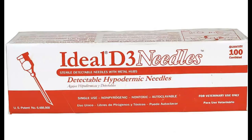Some other needles that you may see if you're looking through a pharmaceutical supply catalog are these needles here, which are actually designed so they can be detected by a metal detection device. One thing that's kind of interesting is if you look, it'll say single use, but then autoclavable. Well, those two things don't go together. If it's a single use needle, we're not going to be autoclaving it. These cost quite a bit more. I don't think they're necessary in most operations. But if you had a reason you wanted to use those, I just wanted to make you aware that they're out there and why they may be a little bit different than the typical needles you see.